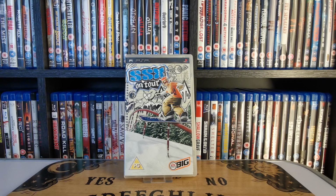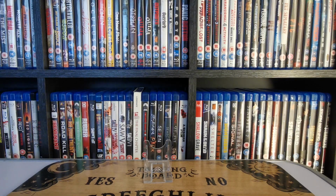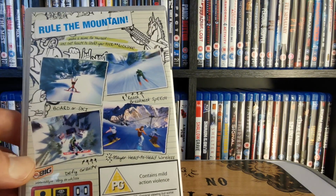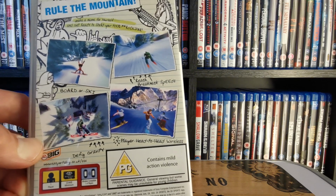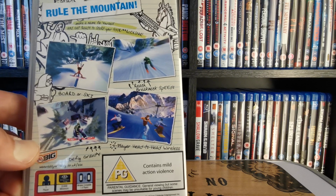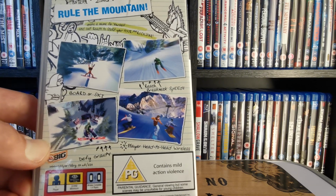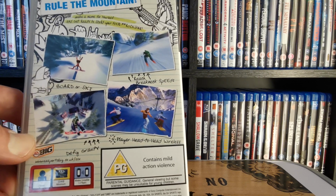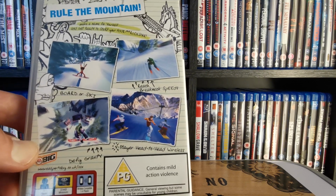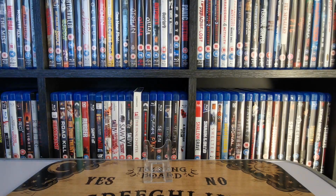So lots of PSP gameplays on the way, guys. So there we go, there's a bit of SSX on Tour, and there's the back of the box. Rule the Mountain. PG apparently contains mild action violence. So that would be when I tried to do a trick and gambol down the hill, breaking numerous limbs. It's that one. And then the last one for today.